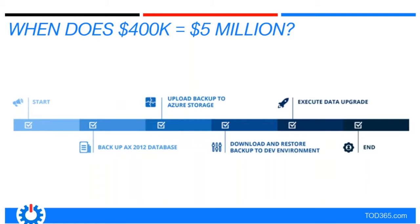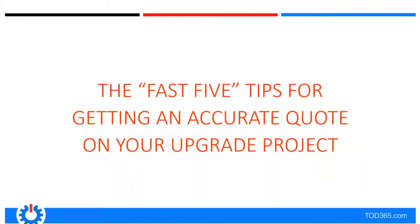And then there's this upgrade project plan. One of the actual plans for one of our recent projects was probably in the neighborhood of 500 line items on a very detailed Microsoft Project program. So if anybody gives you this kind of an upgrade plan, the hope is that you have a completely vanilla implementation of AX with no modifications, and you're only running the general ledger. Other than that, I don't see how this has any relevance. So let's jump right into the Fast 5 tips for getting an accurate quote that you can take to your management, or that you can live with when contemplating one of these projects.